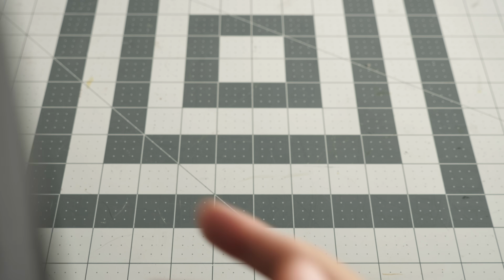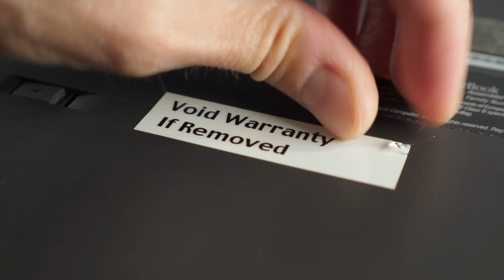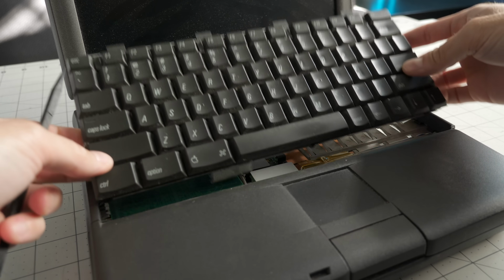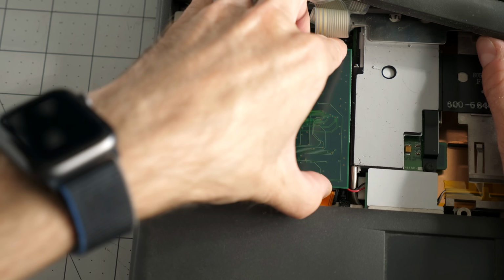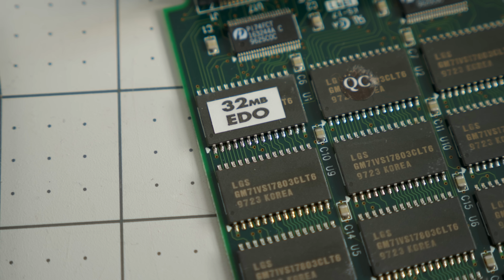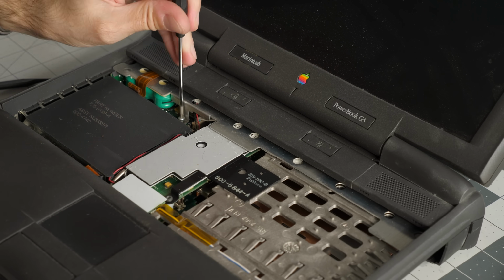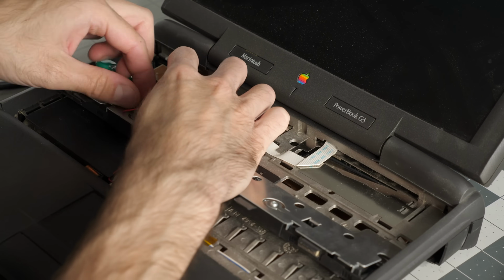I turned to that machine next. I suspect it had been resold at some point, as this warranty void sticker is not something Apple would have put on at the factory. The machine came apart in exactly the same way, and also had its own RAM upgrade card. The G3 Kanga had double the onboard RAM of the 3400, 32 megabytes, so this card brought the total to 64. Thankfully, this machine was far cleaner inside. Aside from some dust, which was to be expected, it was much less gross to disassemble.